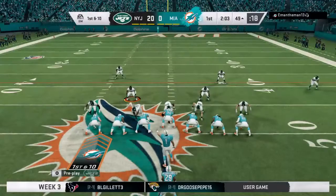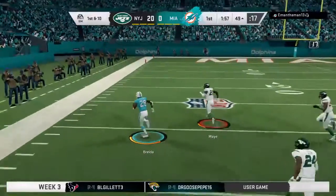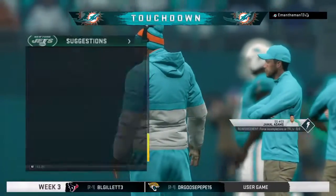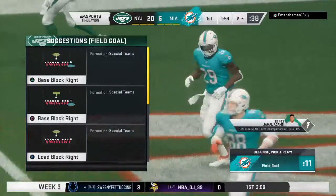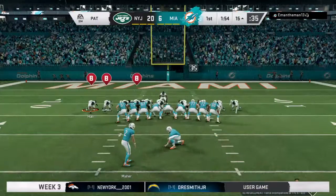First and 10 at the 49-yard line. On first down, here's Breida. Switch. And some space here. He's free going down the left side. It's a foot race. And all the way in for a Miami touchdown. Matt Breida, his first touchdown of the new season, as his guys are on the board here in this first quarter.